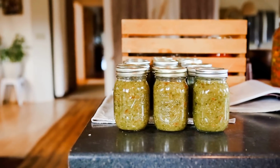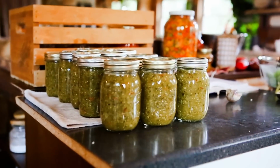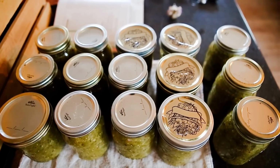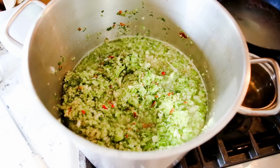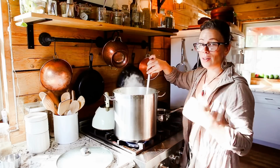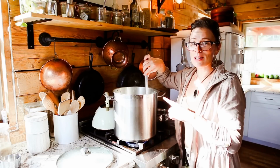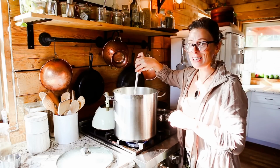I'm pretty confident. I like to use the Ball Blue Book canning book a lot. And so I get the recipe for our salsa verde from that book, and I find it is magnificent. Can you guys hear the saw outside? This smells so good. I wish you guys could smell it.